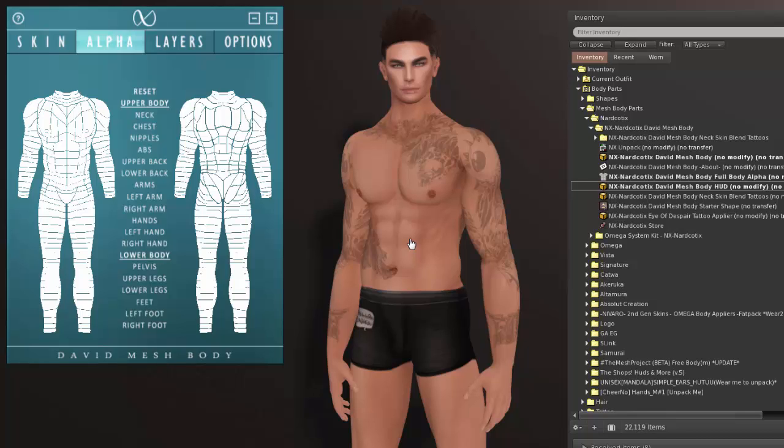I think most of us have switched over to wearing mesh clothing. The only issue is that there's hardly any mesh clothing made for this body as of yet, but that will probably change in the coming months. It is Omega compatible, okay? The body is Omega compatible for both layers, for skin and for tattoos. So if you do have your Omega skin appliers and your tattoo appliers, you can go ahead and use them on there.